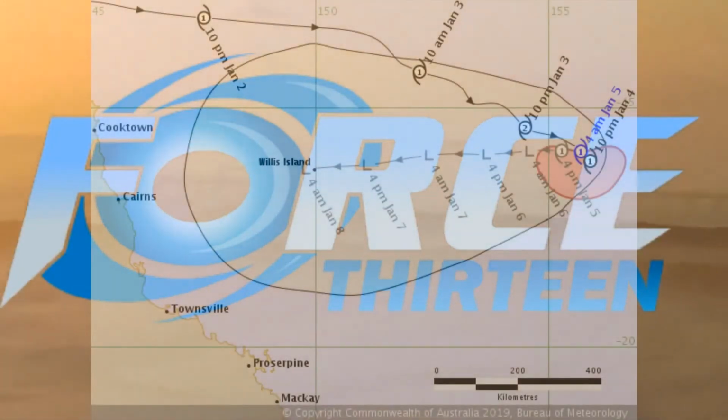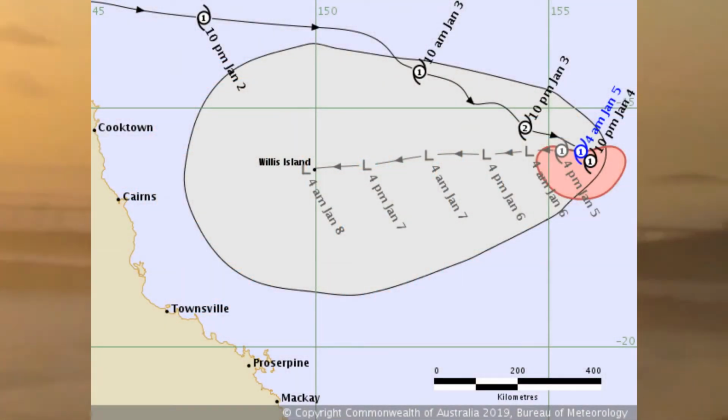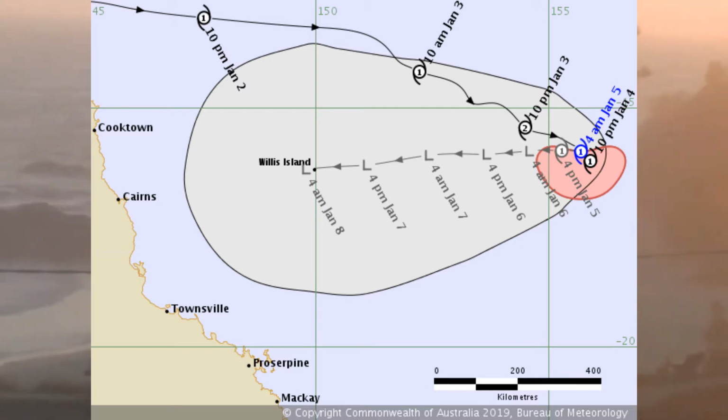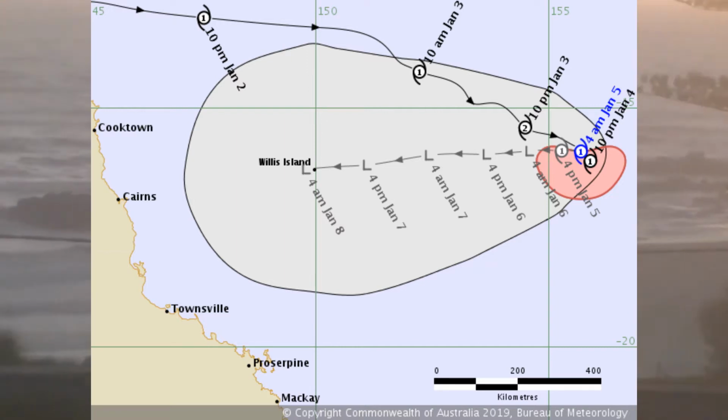Whilst we have a look at the Bureau of Meteorology's current track on the system, sustained winds near the centre of 85 kilometres an hour with wind gusts of 120 kilometres an hour, and the Cat 1 system is located within 55 kilometres, 16.1 degrees south, 155.9 degrees east. It's about 630 kilometres east of Willis Island and 1090 kilometres east of Cairns and currently slow moving.